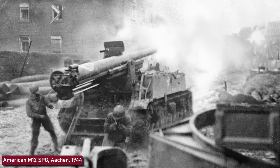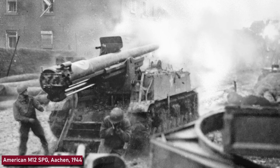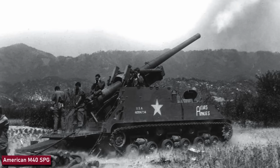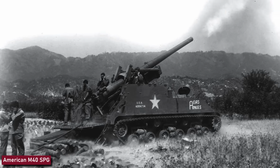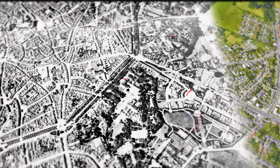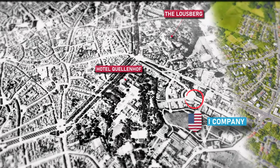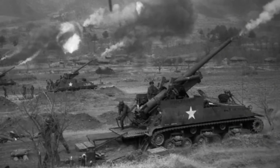The Americans had unveiled another tactical innovation in urban warfare, the brute force of a 155mm gun at point-blank range. Normally, these huge guns, known as long toms, were used as indirect artillery, but now the guns would be used more creatively. At the corner of Rolandstrasse and Margaretenstrasse, 3rd Battalion's I Company rolled up a 155 long tom. It fired 15 shells into the Hotel Quellenhof, blasting a hole in the wall.